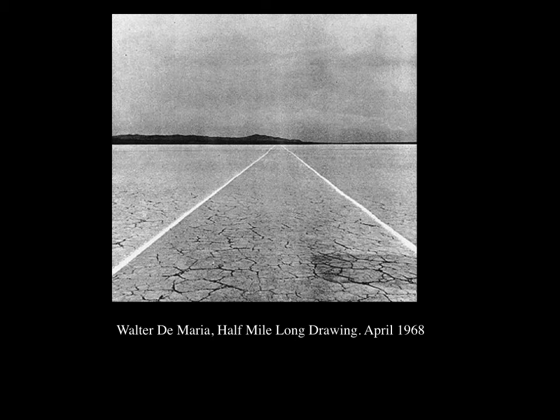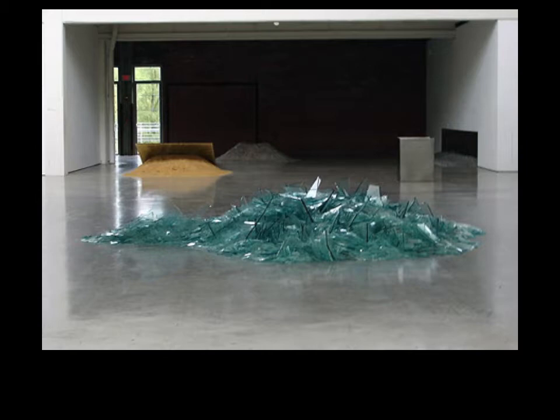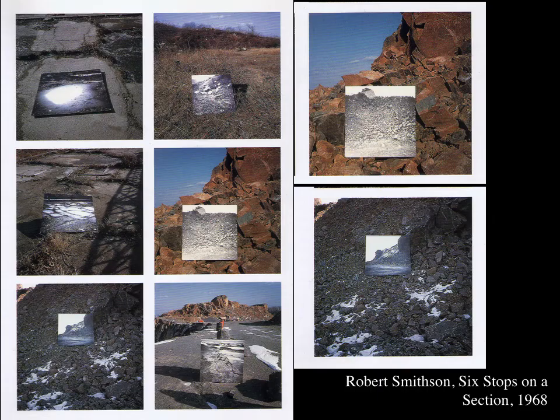As one pushes into this dimension of Smithson's work and writing, new pieces come more distinctly into view. The various islands and maps proposed or executed in broken glass, Atlantis, for example, or the extraordinary play of photograph, mirror, and geological strata in Six Stops on a Section. Right, six stops, two close-ups. Or the stratified refuse of line of wreckage.